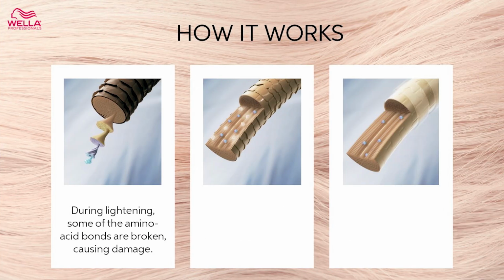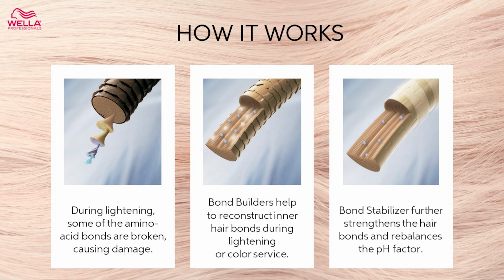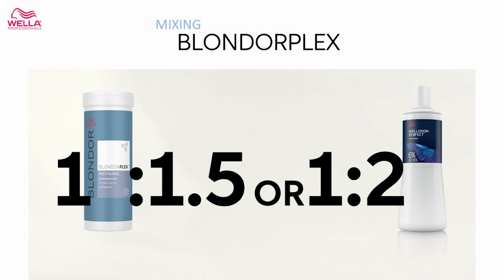During lightening, some of the amino acid bonds are broken, causing damage. Bond builders help reconstruct the inner hair bonds during lightening and/or a color service. Our bond stabilizer further strengthens the hair bonds and rebalances the pH factor. Consider what you know about lighteners and developers. Why is it so important to measure? We have varied the mixing ratios to give you the ultimate freedom with your viscosity. We recommend 1 to 1.5 up to 1 to 2.